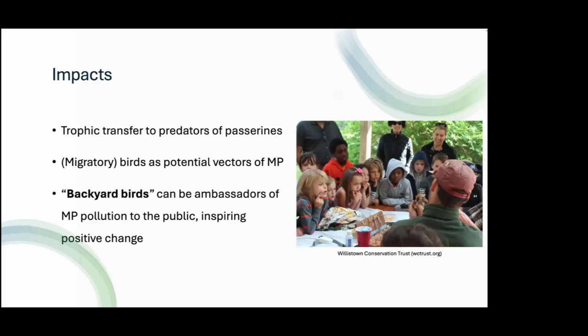Some of the wider impacts that we expect or hope our research can touch on: there's not a lot of research yet into the trophic transfer of microplastics from passerines into their predators like birds of prey, as well as the idea of birds, especially migratory birds, as potential vectors of microplastics, meaning when birds migrate, where are they bringing microplastics from, and where are they depositing them? And I also hope that the focus on backyard bird species, which are very recognizable and familiar for people, can be ambassadors for the problem of microplastic pollution and bring awareness to the public.